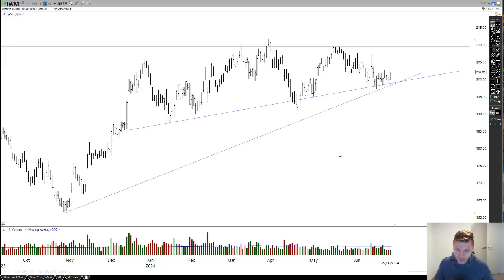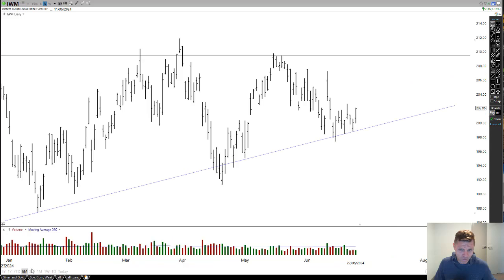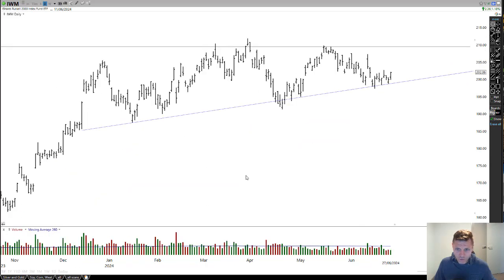Let's take this one off the screen. The reason I'm not using this one here is that there are no touches here. But I've got a bounce here, a whole bunch of bounces there, and a whole bunch of bounces there as well. So zooming right in now, you can see what's happening here, squeezing up into this whole thing. This looks exactly like the Dow Jones, by the way.